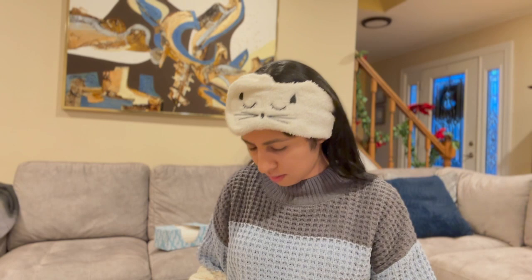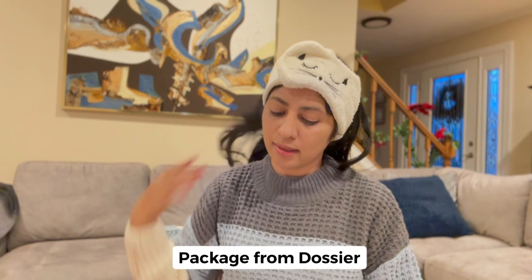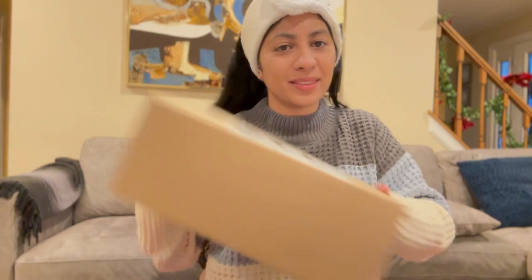Okay, guys. I got a package! OMG, should we open the package? It's for a business book, and oh, this is from Dossier. This is from a brand. Let's open it. So let's open the box.